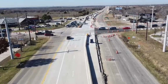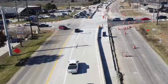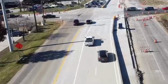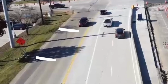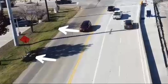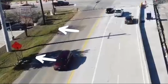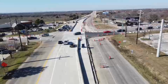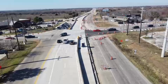Let's rewind a bit and revisit something we noticed on the south side of 380. It appears that the first phase of construction in this area, specifically between Walmart Drive and the Nailor intersection, hasn't been fully completed. Key components are still missing, including the curb and drainage infrastructure, as well as the proper grading necessary for installing a sidewalk along the side of the highway. This omission stands out, as these features are critical for both safety and accessibility.